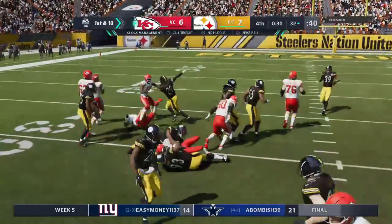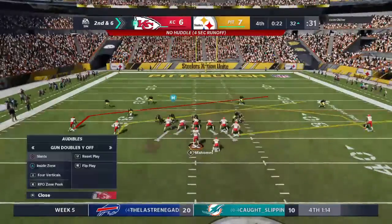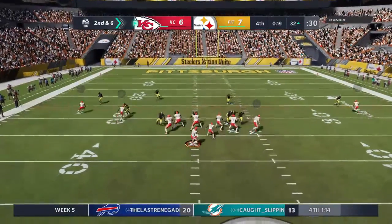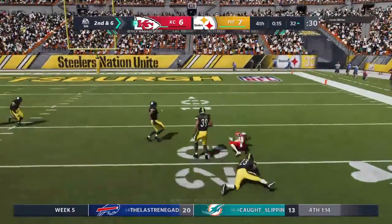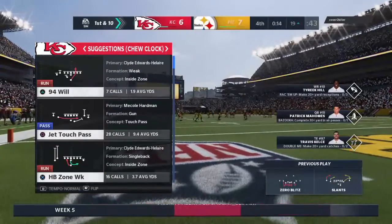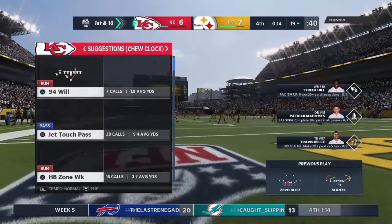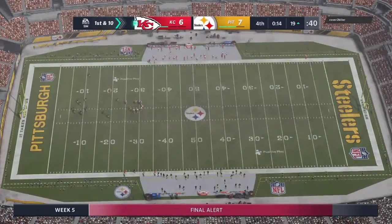Ball up to the 35 now as they come up on 1st and 10. It was the linebacker Leonard Floyd on the stop. 32-yard line, to throw on 2nd and 6. Mahomes. This pass going to be caught by Hardman. Now the Steelers use the first of their 3 timeouts. It's just their first. They've got 2 more to use here in the final stages. Chiefs.